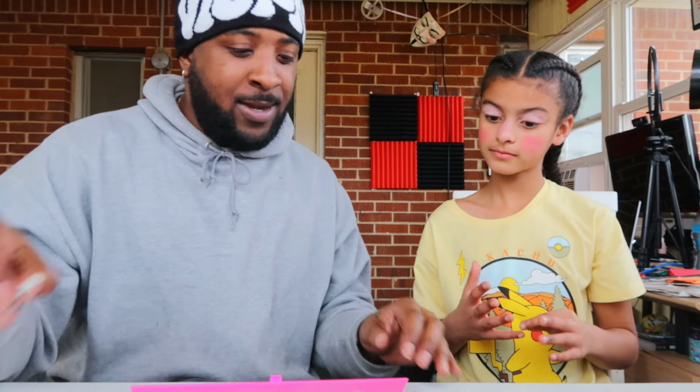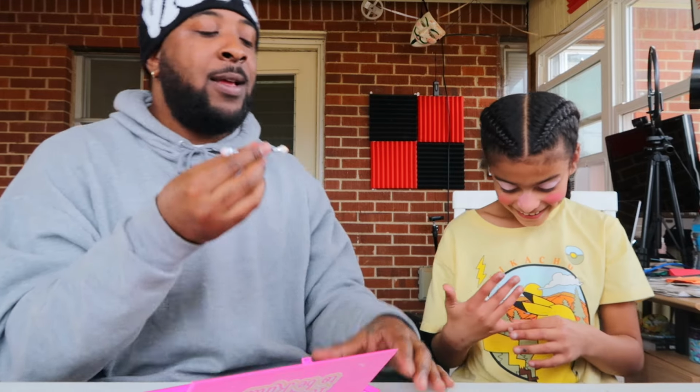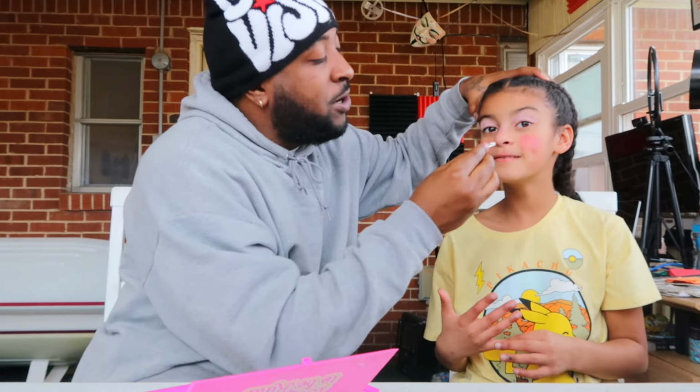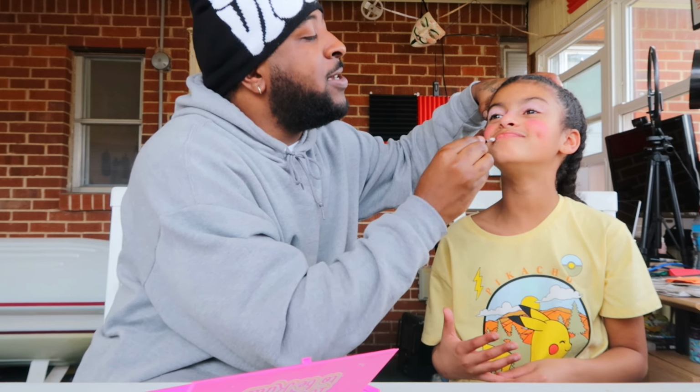Lip gloss. Okay, we're gonna use the lip gloss. What kind do we want? We want orange. We're gonna use orange because we need to give a little pop. No. You already got pink. Those are two pinks, so let's go. Glad, yeah, there we go. Pucker those lips.